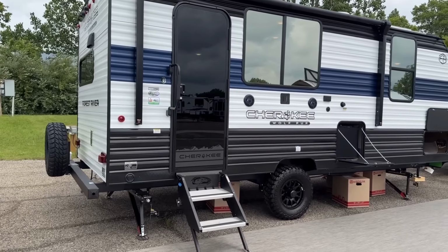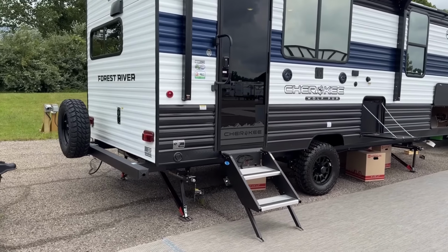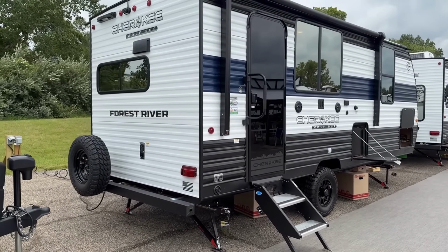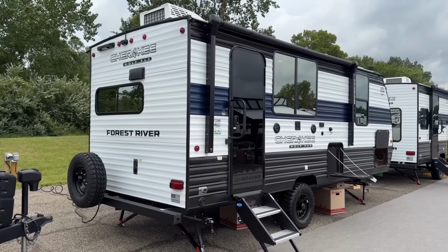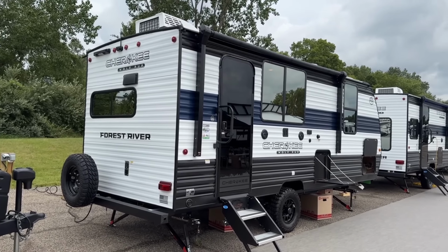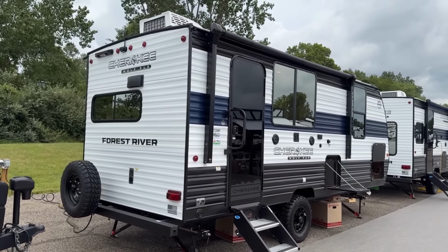Now you've got the aggressive looking tires. They are an import tire. In case you're curious about the brand, the tag on it says Mud Legend. I guess that way the tires don't spin out when you're in the mud. I don't know.